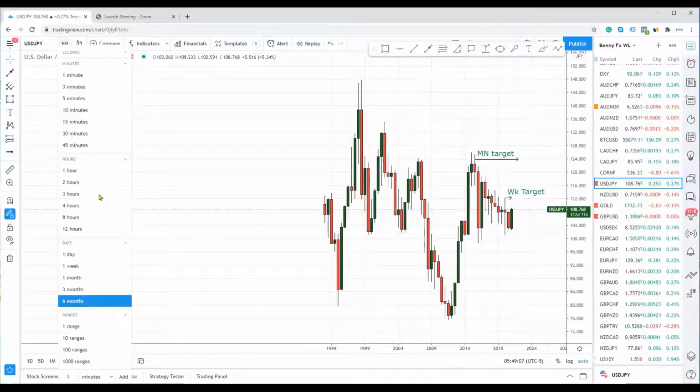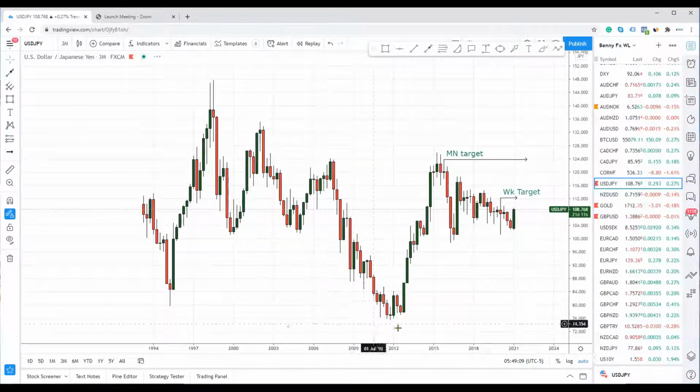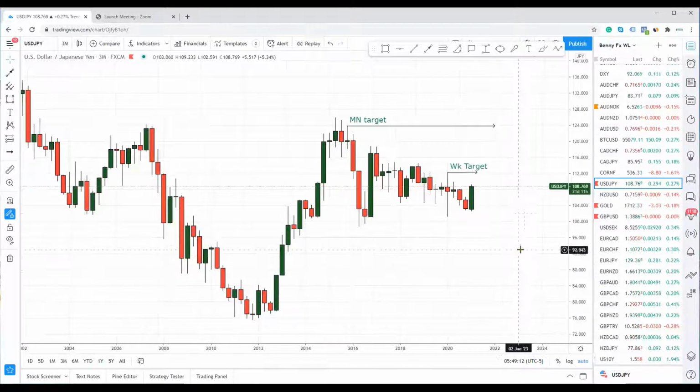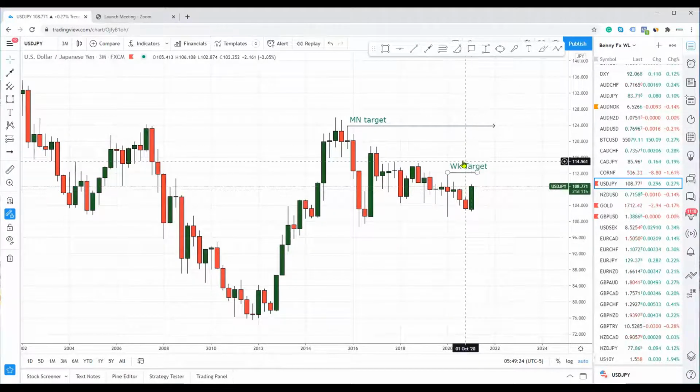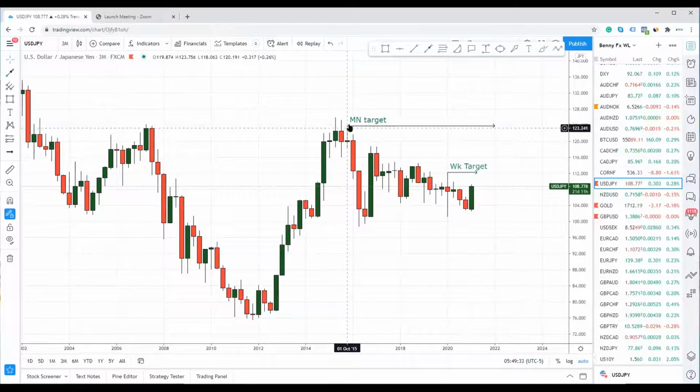That's why this is one trade I have very high conviction in. I believe dollar yen is likely to move higher until the high here. The money target is about 123, that is the monthly target. But of course, I'm not saying the price will go there immediately. Take a look at this, a 3-month candlestick chart, where every candlestick is 3 months. My long-term target is 124 for dollar yen.